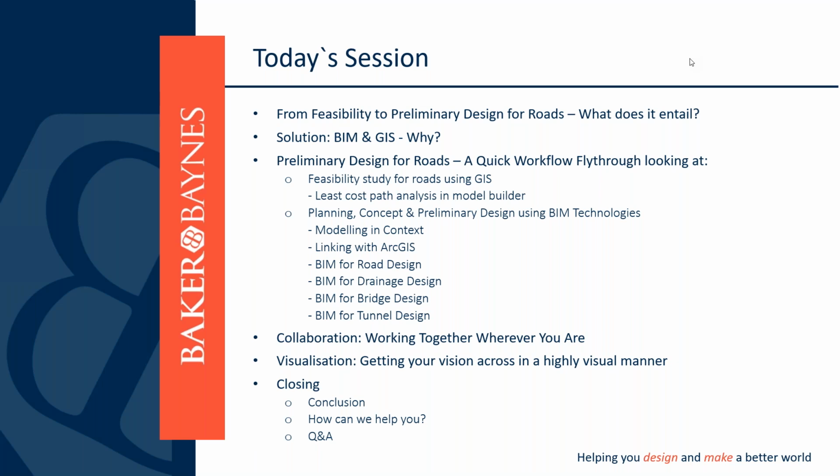So from feasibility to preliminary design for roads, what exactly does it entail? We're going to look at what it looks like and what we need from it. And then we're going to jump directly into the topic at hand, being the proposed solution, BIM and GIS. And you're going to see exactly why we promote this type of workflow. And then we're going to jump directly into the stages that you would apply in the preliminary design for roads workflow. Just a quick fly through.